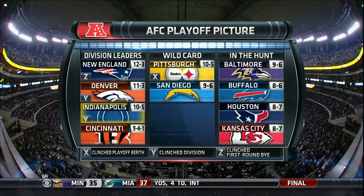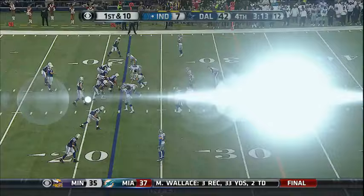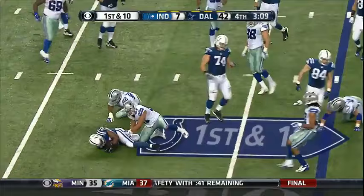This is what the AFC playoff picture looks like. That Cincinnati-Denver game tomorrow night looms large. Tipton is brought down. Tackled by Mincy.